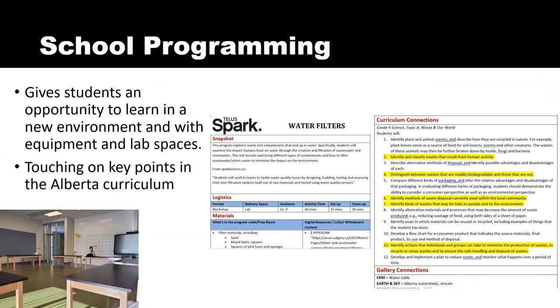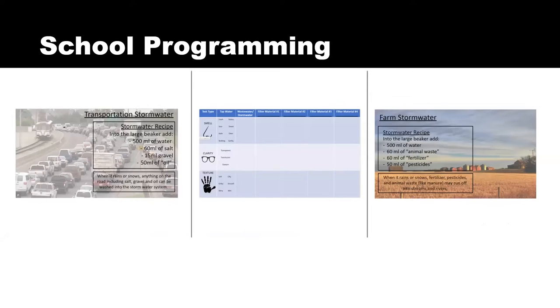So one example of one of the school programs that I was able to help run surrounds water filters. We can see on the right and center photographs what the program covers and the curriculum connections, as well as, on the left, a portion of one of the lab rooms that is used. So here are some of the experimental parts of the program that we get to use with the students. The students need to replicate and observe utilizing science techniques.